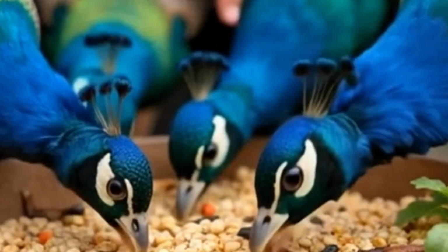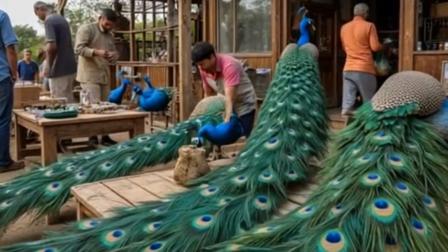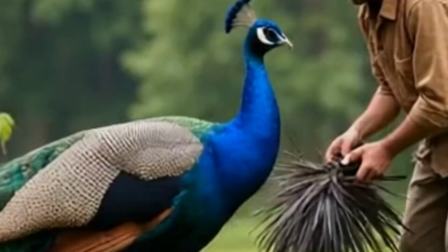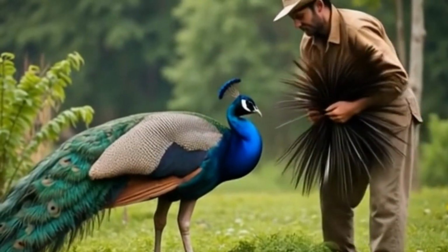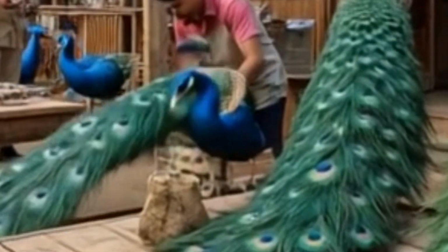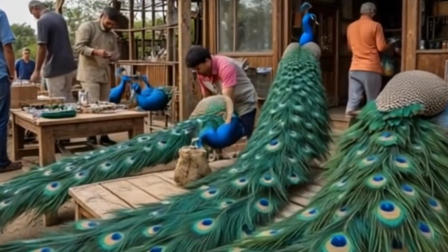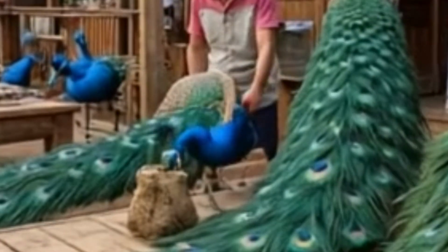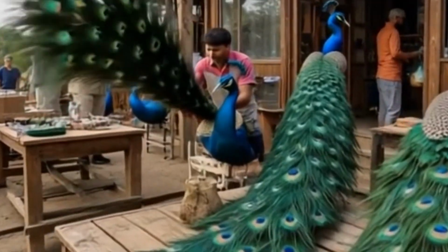On farms, they are typically fed a balanced mix of grains and protein-rich foods to maintain their energy levels and vibrant plumage. Fresh greens and earthworms are also added to their diet to enhance their overall nutrition. Farmers typically raise peacocks until they reach the age of around 2 to 3 years before selling them. At this age, the peacocks are fully grown, with beautiful and healthy plumage, ensuring they can be sold at a high price if properly cared for.